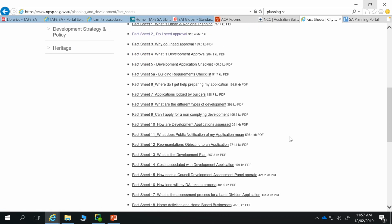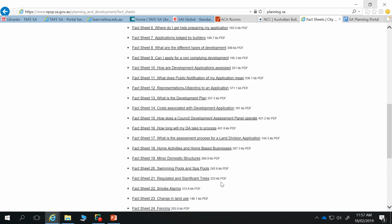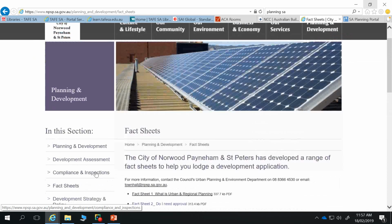What is the development plan? Might be handy for you to have a bit of a read of. Regulated and significant trees. Fact sheet on that. Could be handy, important. So we've got fact sheets there.